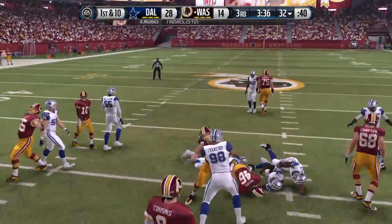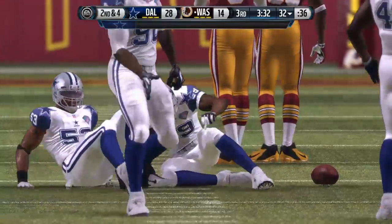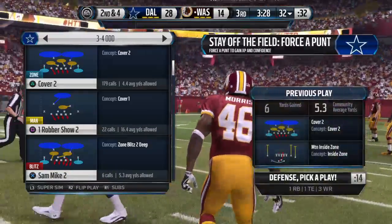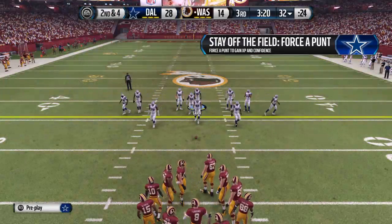That's a gain of 6. He's averaging about 3 yards a carry on the day. When you run the football like this and you show toughness, there is no doubt when you fake it and try to throw the football down the field, the quarterback's going to have all day to get it done. 2nd and 4 following the run.